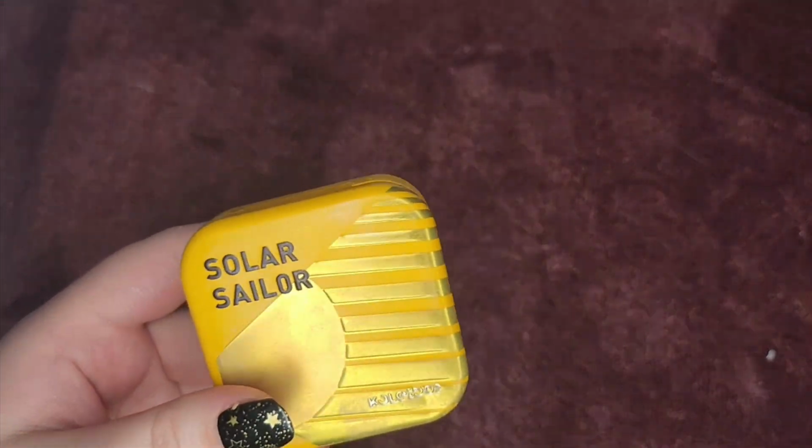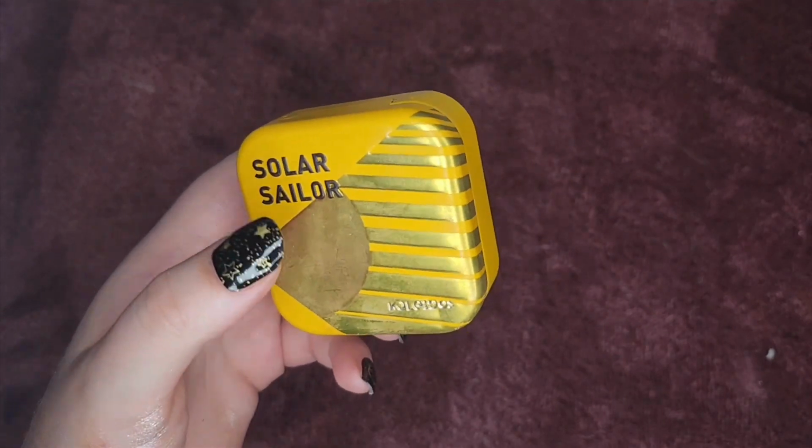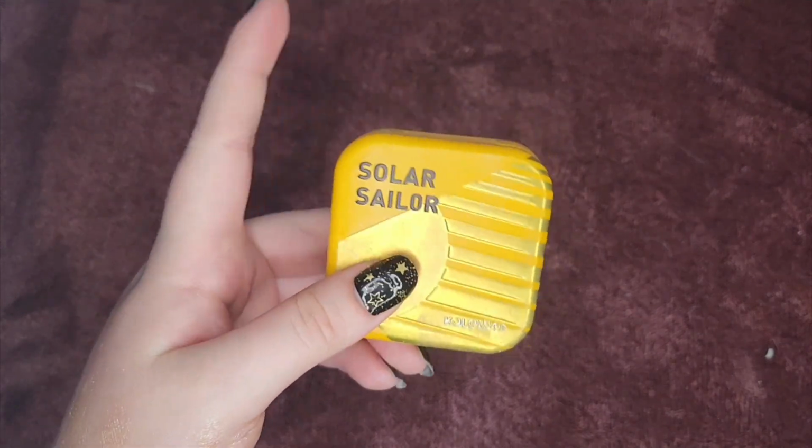So if you're wanting to get into colored highlighters, but you're not really sure where to start, or you're maybe a little intimidated, I would really recommend this one or a similar yellow color, not a gold, but a yellow color. They're gorgeous. I love it.